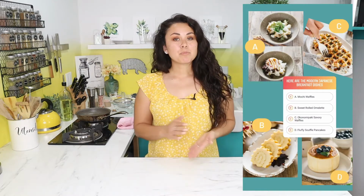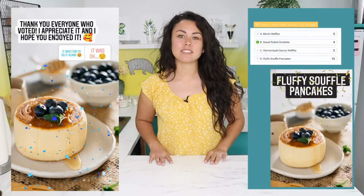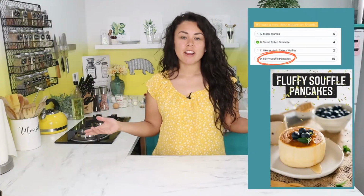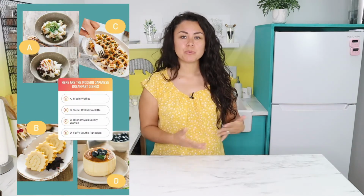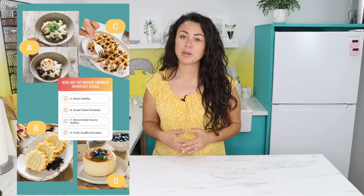So I figured I would go something more modern. I came up with 4 different options. You guys can see that right here. And you guys chose the fluffy pancakes. These are everywhere. And honestly, I don't particularly like pancakes, but I put it as an option because I know that they are pretty popular, and that's what you guys voted for. I had different options such as like mochi waffles, and then there was a sweet rolled omelet that looked pretty interesting, but you guys chose the fluffy Japanese pancakes, and that's what we're going to be making today.